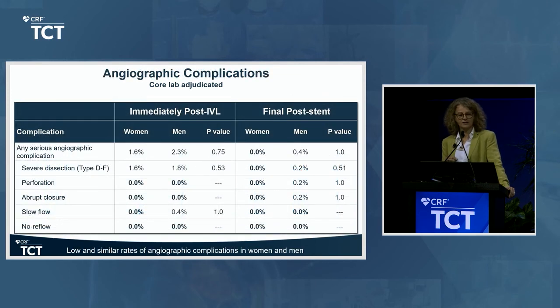So this is the important slide. This is looking at the angiographic complications. Any serious angiographic complications, and again, this is all done by core laboratory, looking at severe dissection, perforation, abrupt closure, slow and no reflow, was 1.6% in female patients, 2.3% in male patients, absolutely no difference between the sexes. And again, I do not know of a series that has shown this previously.